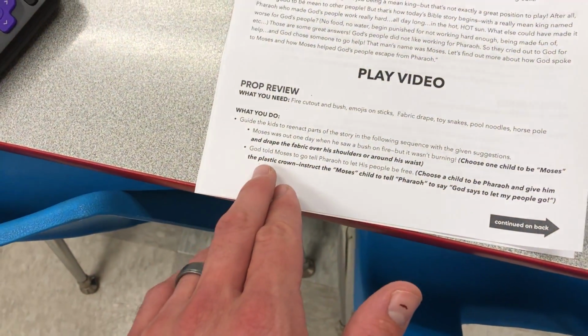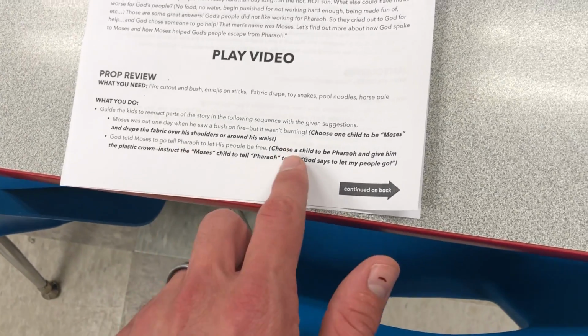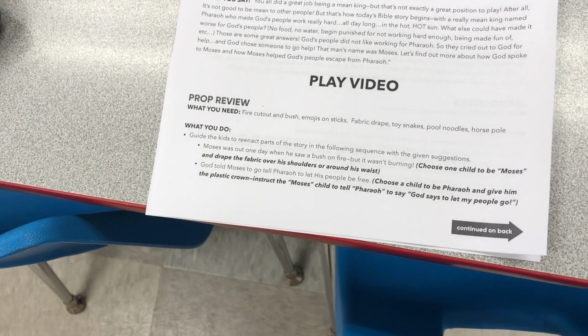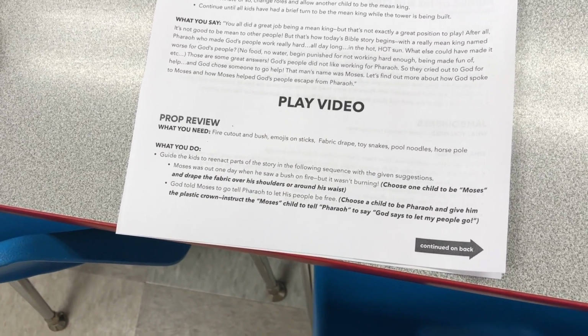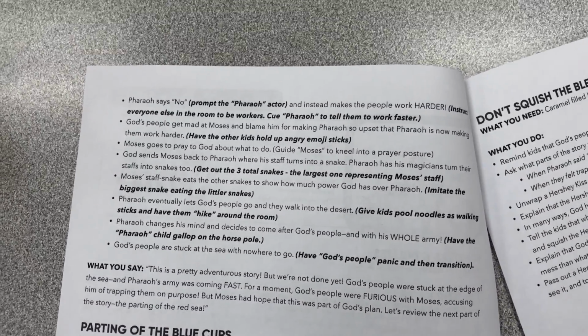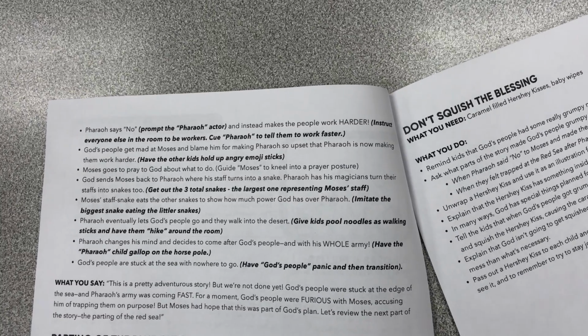Next point, God told Moses to go tell Pharaoh to let his people be free. Choose a child to be Pharaoh and give him the plastic king crown, and then instruct the Moses from the previous point to tell Pharaoh, God says to let my people go. So you kind of prompt the kids along the way. Pharaoh says no, so then you prompt the Pharaoh actor and instead makes the people work harder.